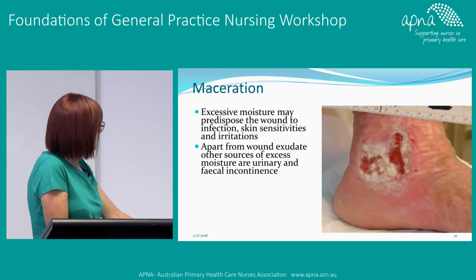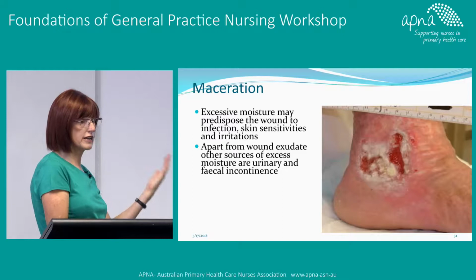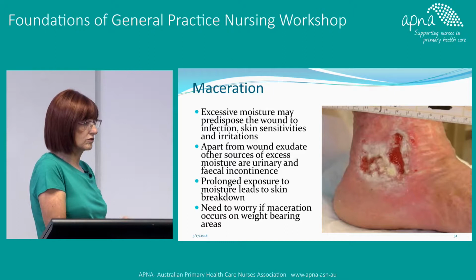And apart from wound exudate, of course, you've got to consider the environment you're in, and you may have other forms of exudate. So in general practice, we have a lot of sweat, all right? But in an aged care facility, we may have urine and fecal incontinence. Prolonged exposure does lead to breakdown of skin. So we need to worry if it's on weight-bearing areas particularly. So wet, soggy feet, wet, soggy heels, the tissue's going to break down even more.